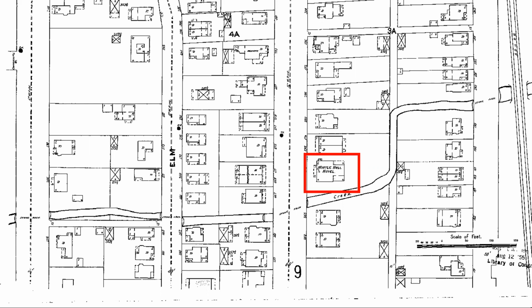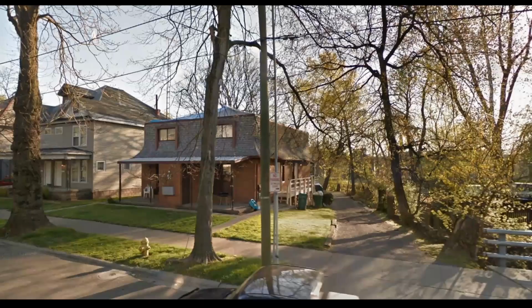It was, I believe, in the 1960s, actually, when the building was finally demolished. Now, this is what it's got. Some apartment buildings were built there in its place. So unfortunately, that one has been lost.